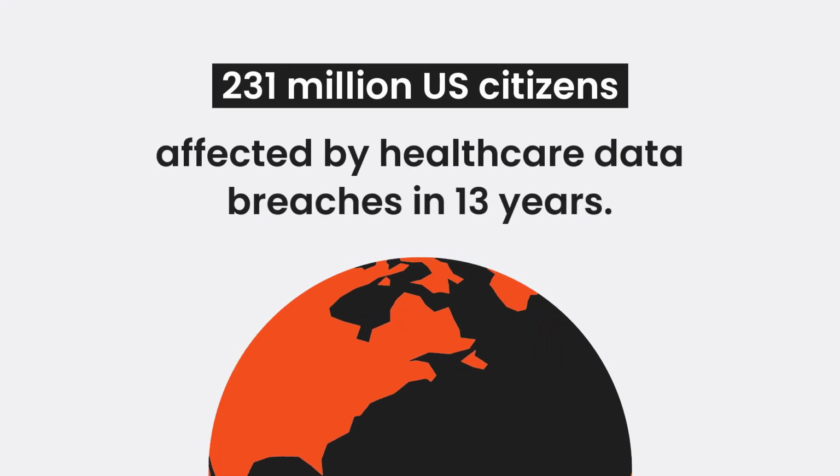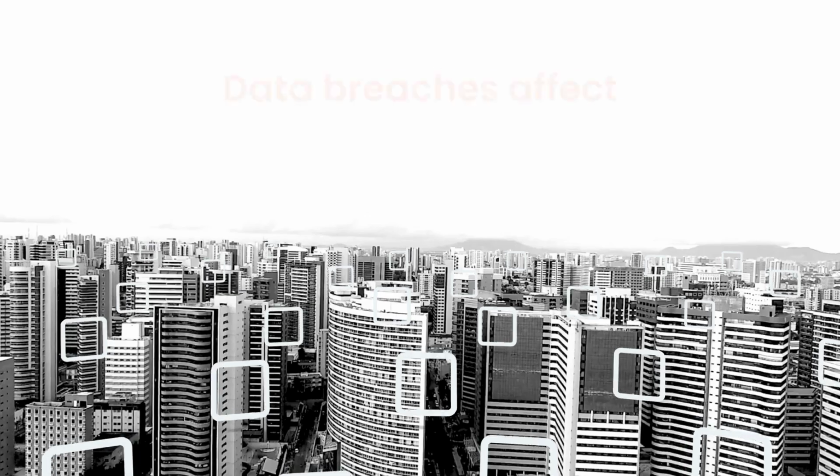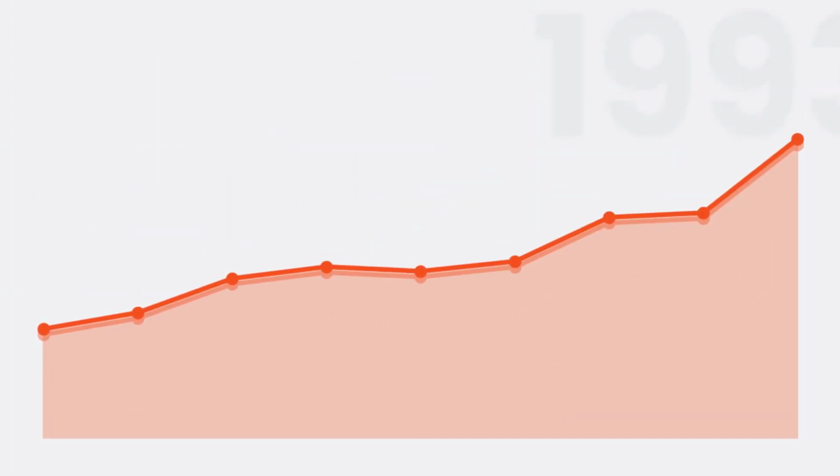Between 2009 and 2022, 231 million people became victims of a data breach in a healthcare entity. Hospitals, insurance companies, and anyone in between. And the situation was even worse in the 1990s, which called urgently for new legislation.